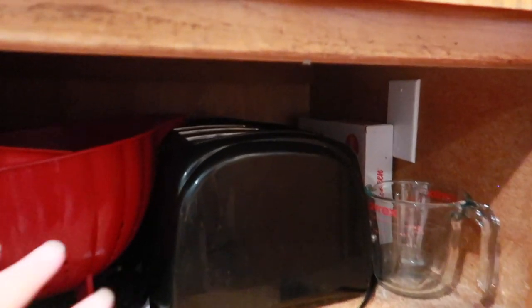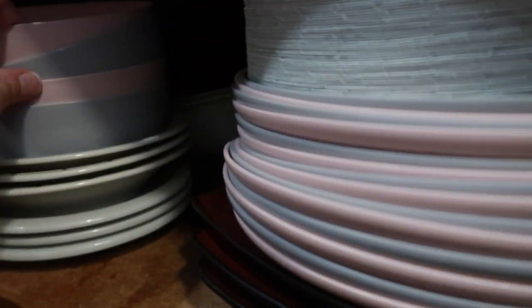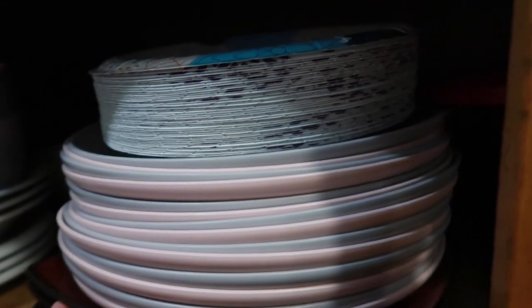Okay, so I just put those four things back in here: the bowls, the toaster, the measuring cup and the scale. Over here, we've got plates, bowls. We use all of these all the time. We're using paper plates right now just because we have so much going on this month, so we want to eliminate dishes if we can, but let's see what's behind these things.